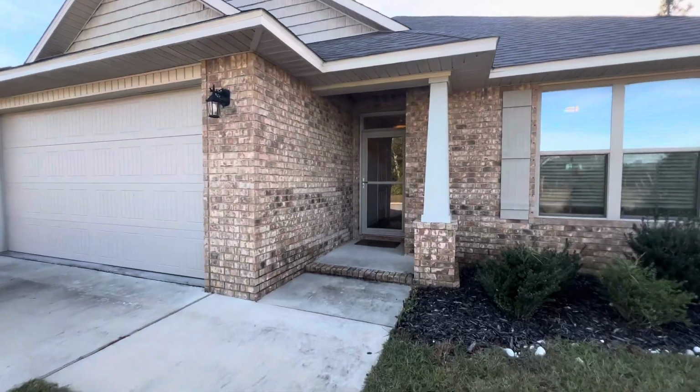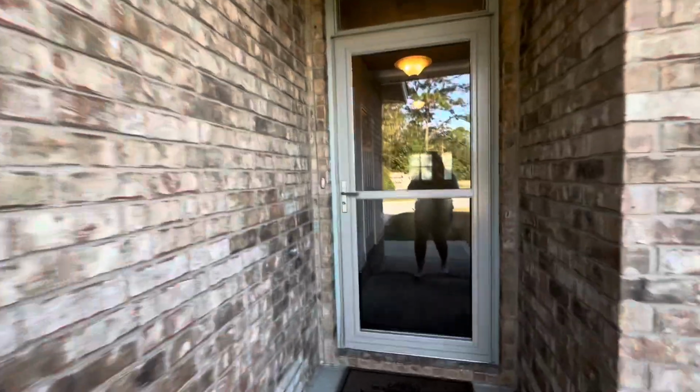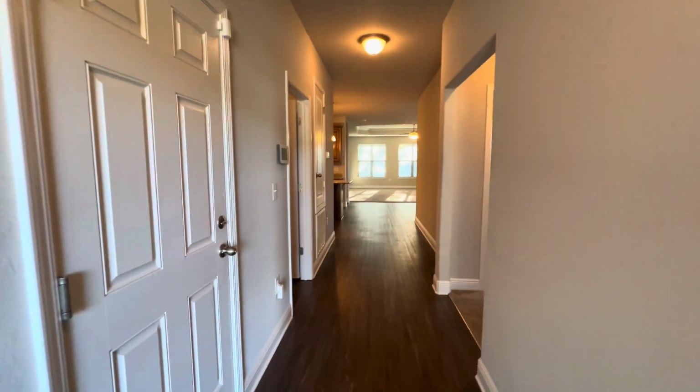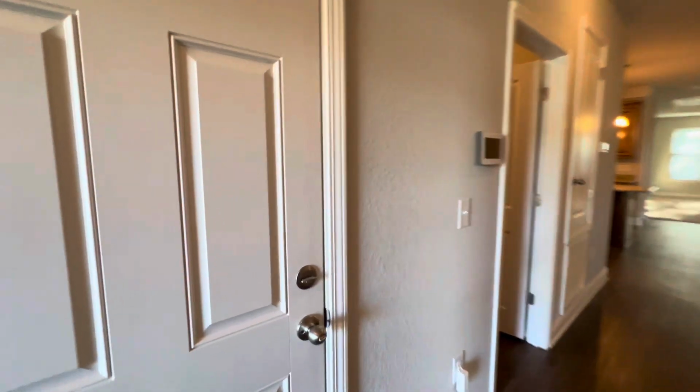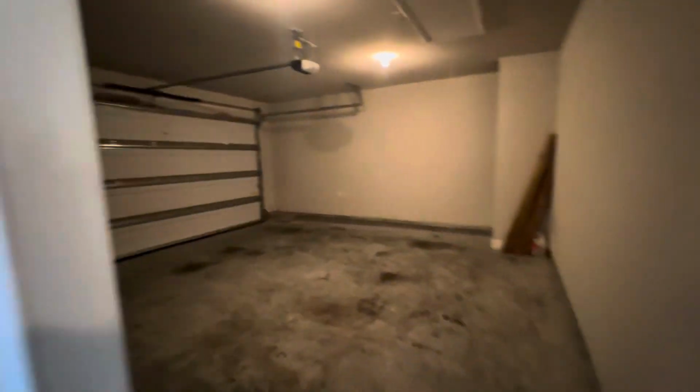We're at 10851 Trailblazer. This is a 3-bedroom, 2-bath home. Entering through our front door here, we have a nice large entryway. Directly to our left, we have our 2-car garage. Here's that garage space.